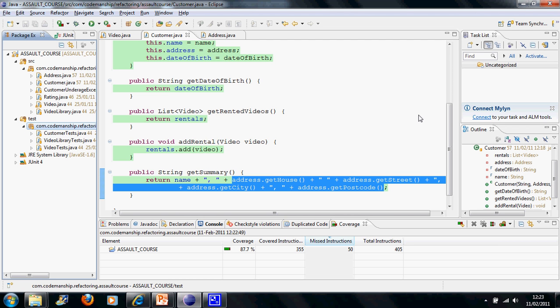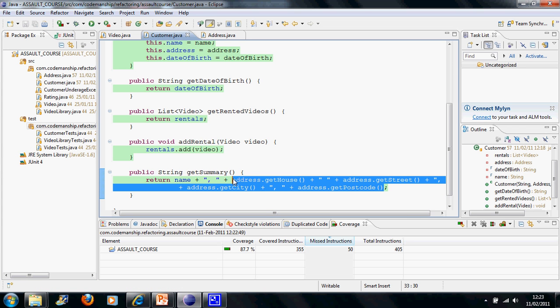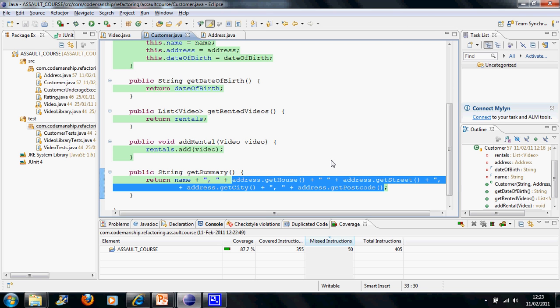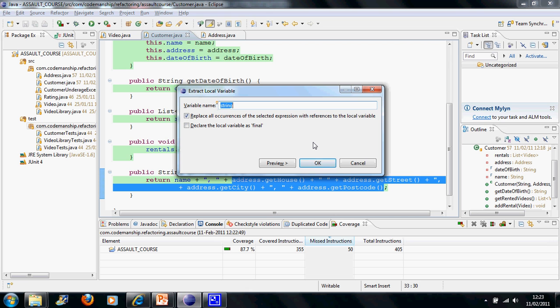So let's do a refactoring here. Now I'm going to have to do this in two steps, because what I'd like to do is extract this expression here into its own method. But there's a quirk in the Eclipse refactoring for extract method that means it doesn't recognize, let me just highlight that again, sorry, it doesn't recognize that it is a valid expression. I don't know why for the extract method refactoring, but I can do it in two steps. If I extract a local variable, at which point it does recognize that it's a valid expression, so there you go, and let's call that address summary for now.